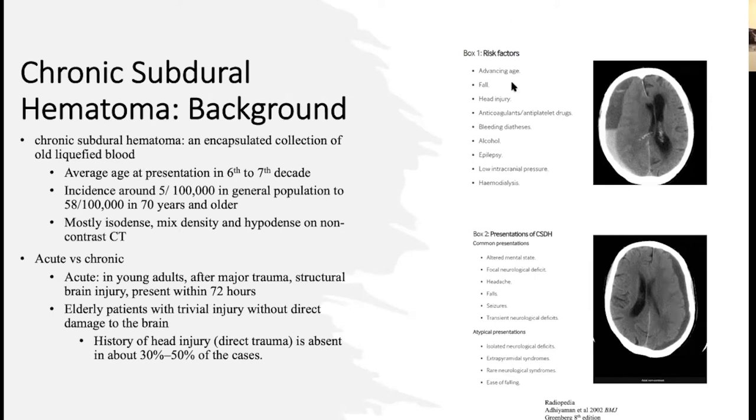Here I briefly mention the risk factors: old age, falls, anticoagulation, low intracranial pressure. Some of the common presentations are gradual changes in a patient's mental status. Others include focal neurological deficits and headaches. Some of the rare ones I saw were dementia presenting as chronic subdurals, as well as Parkinsonian symptoms from subdurals. And here we can see the subdural can present as isodense, mixed dense, or hypodense on non-contrast CT.